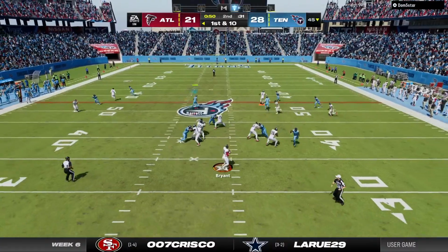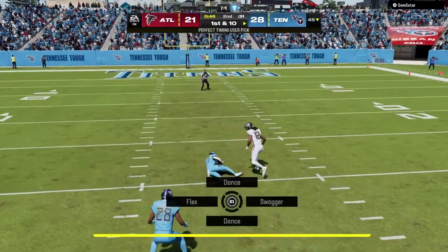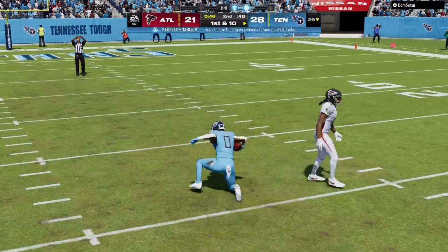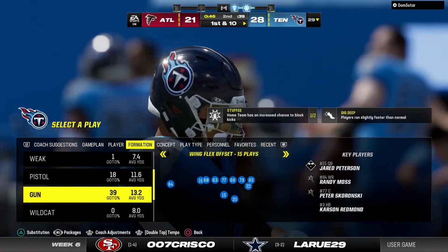They'll look to throw again. Oh, and his early struggles continue. Here's another one intercepted. Picked off by Sean Murphy-Bunting.